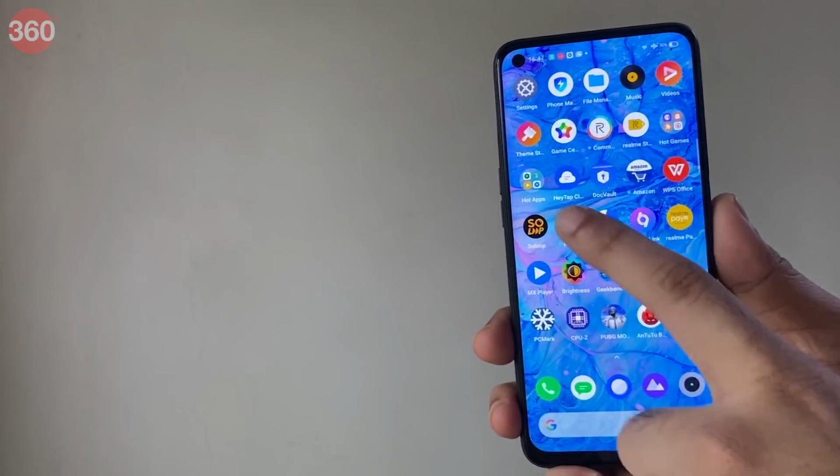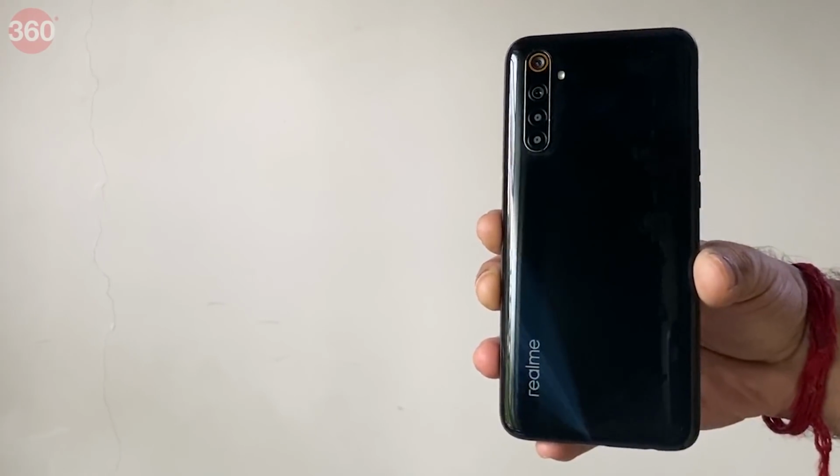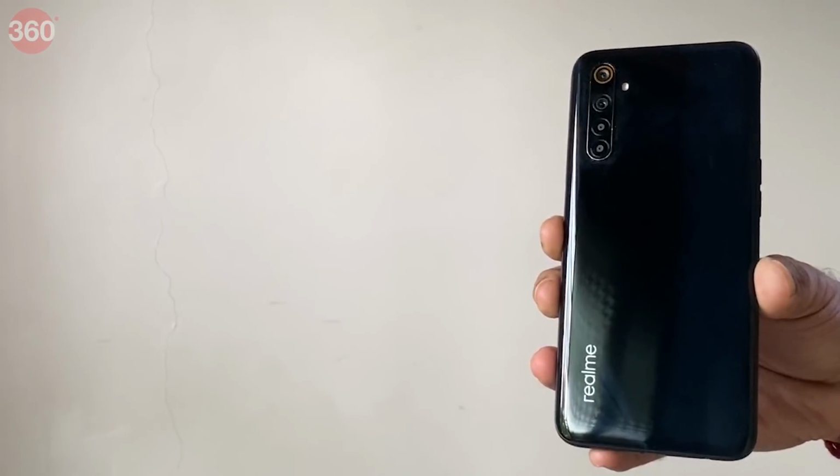Now, in our review of this device, we've complained about the pre-installed bloatware, spammy notifications, and the fact that the low-light camera performance is not that good.